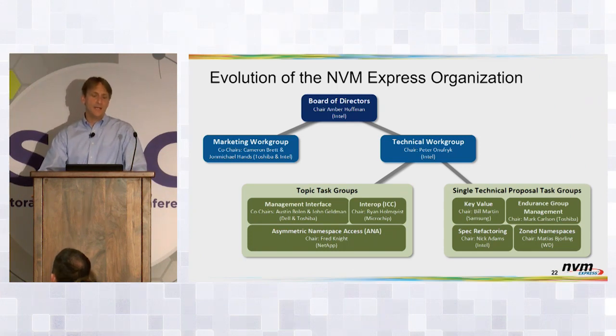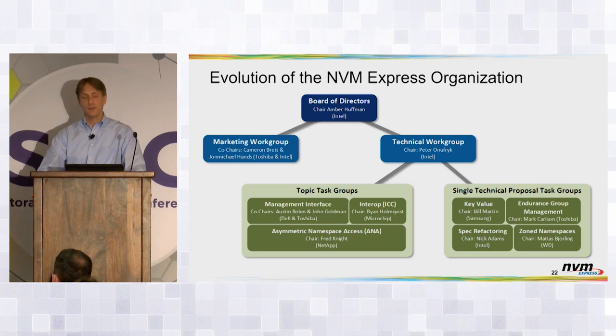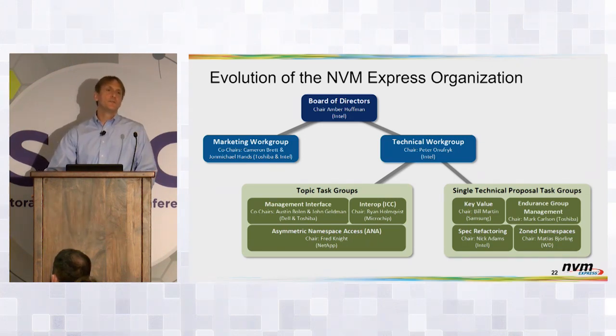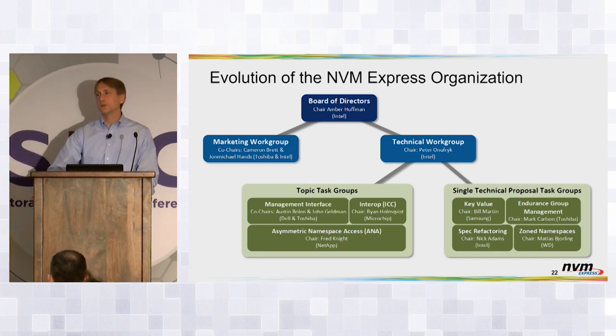And we have two types of task groups. We have a topic task group, and we have a single technical proposal task group. Topic task group is basically intended for long-running things. So things like the management interface, interop, ANA. We think that these things will continue pretty much indefinitely. We'll be adding new things or issues will be coming up and there'll be errata discussed. So we need a place for that to occur. So that's topic task group.